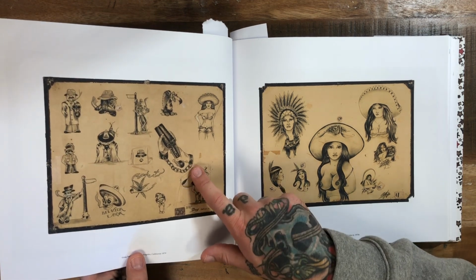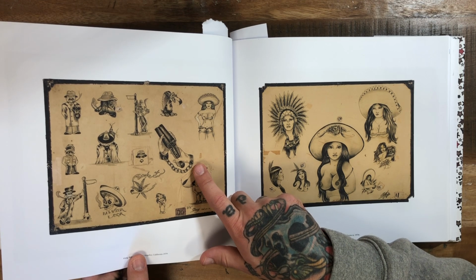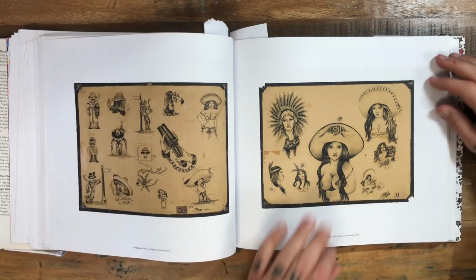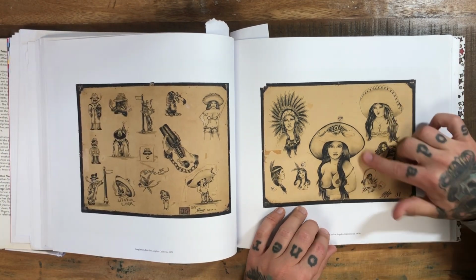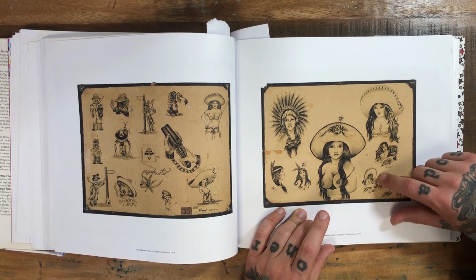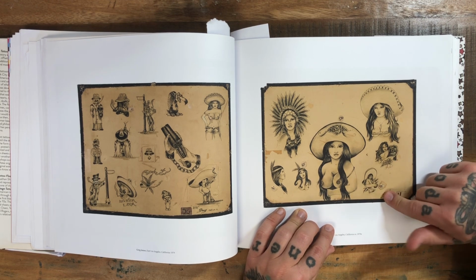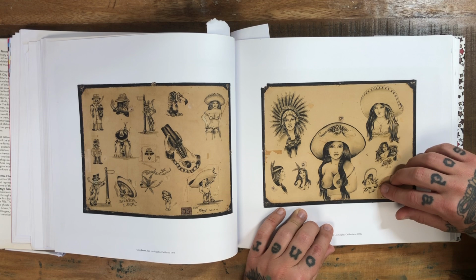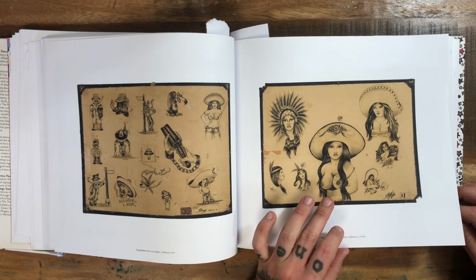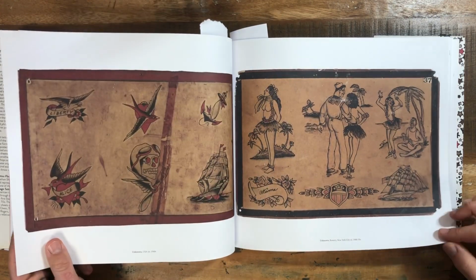I love this little shotgun with the handcuffs on. I don't really understand the point of it, but it's cool. It's really interesting. Some pinups. Really starting to lean down into the fine line black and gray stuff here that you're going to see Jack Rudy really, and a ton of other Los Angeles Chicano artists take off and just run with in the 80s.